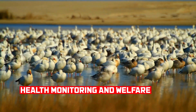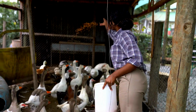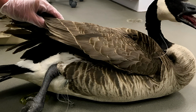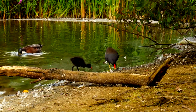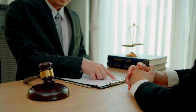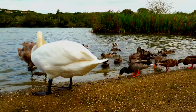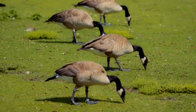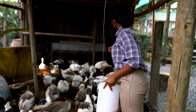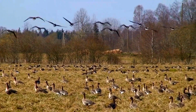Health monitoring and welfare. Although geese are hardy birds, farmers must carefully monitor their health to prevent illness, stress, and parasites. Veterinarians regularly visit large farms to check on the birds, and strict controls are maintained over water quality, feed hygiene, and shelter conditions. Animal welfare laws in many countries ensure that geese have enough space, access to clean water, and receive humane treatment. In foie gras production areas, strict protocols are followed to reduce stress during feeding. Many farms use slow, manual feeding performed by trained staff to handle the birds gently.